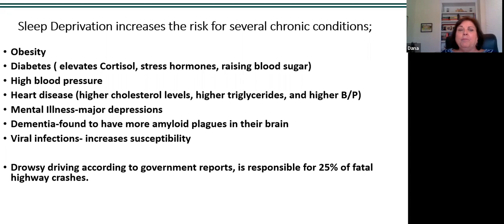High blood pressure can lead to sleep deprivation. Heart disease, when you have high cholesterol levels and high triglycerides, you also have higher blood pressures. Mental illness like major depression and anxiety can cause sleep deprivation. Dementia, people are found to have more amyloid plaques in their brain that can lead to dementia and sleep deprivation. Certain viral infections increase our susceptibility to sleep deprivation.